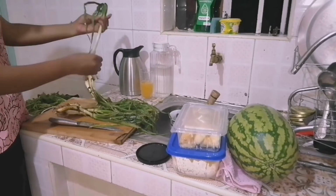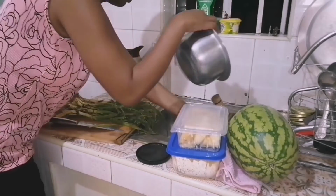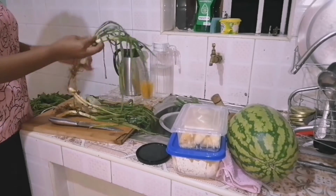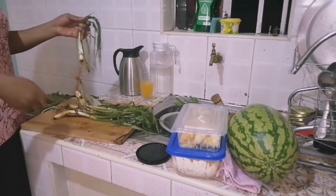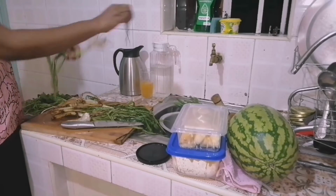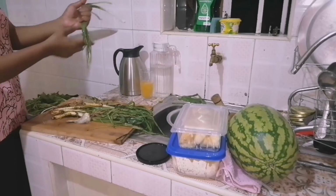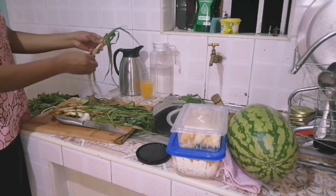So I also got some green onions from the estate grocery shop, and they don't look that nice because they have all the dirt and withered leaves, but it's nothing a little cleaning cannot do. So once they are washed, they become really nice and fresh and appealing to the eyes.